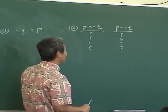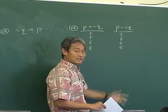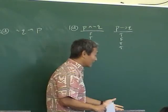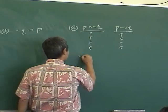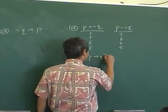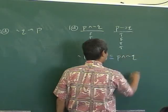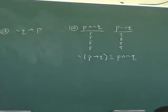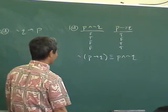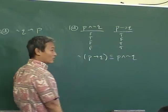So what does that mean? If this truth table comes out exactly the opposite of this one, what does that mean about these two statements? They are negations. And this is super important. The negation of a conditional statement is logically P and not Q. That's what you should have learned in problem one. You guys probably just did it and went on to the next one. Maybe some of you didn't even do it. This is so important, you just don't know.